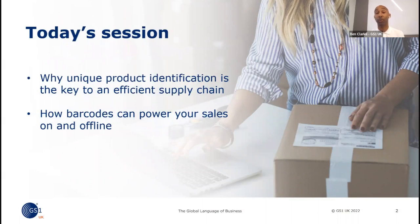Why am I here talking to you about barcodes as opposed to someone from any other organization? Then we're going to talk about our numbers and what they can do for your business. And finally, we're going to touch on barcodes, my favorite topic in the whole wide world. Hopefully you get into barcodes a little bit more as well.